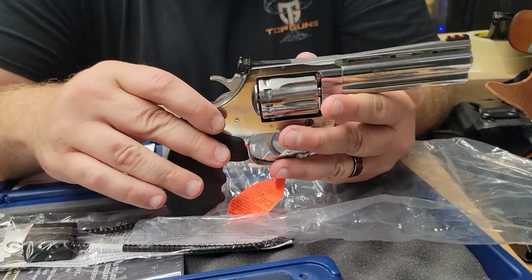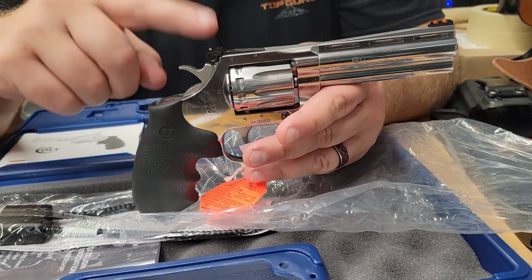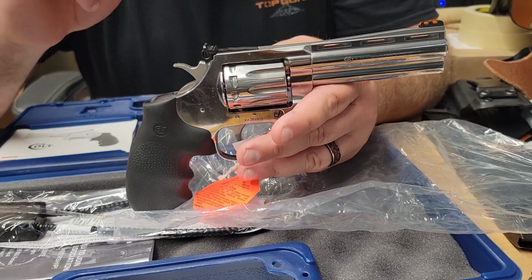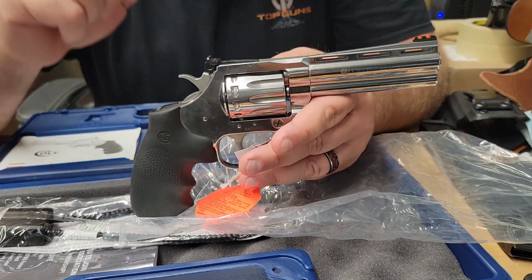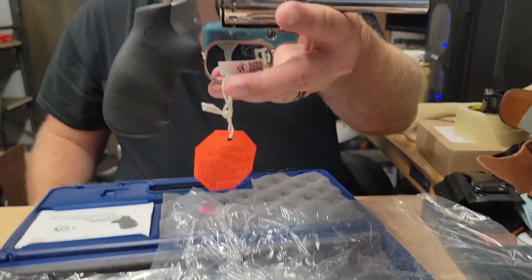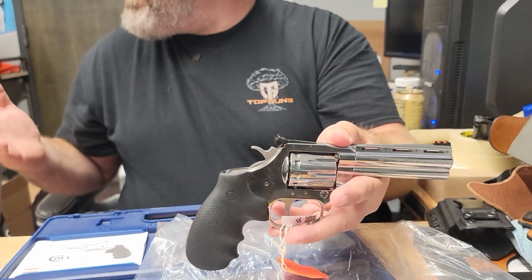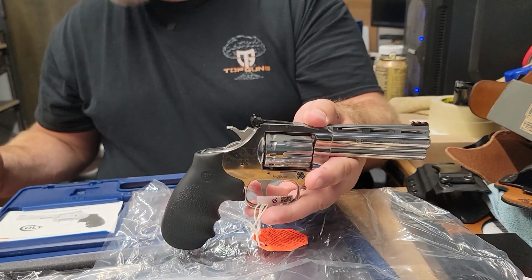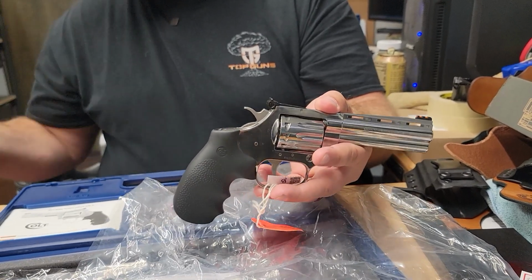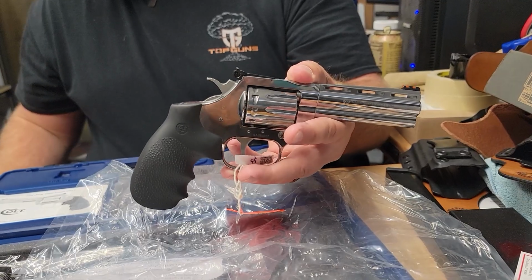So guys, this is the King Cobra 4 1/4. You can leave that down below. We have it in stock right now at topguns.us. Come check it out. It looks like it's going to be a great addition to your Colt collection, especially when they're coming out with all the new stuff constantly. They're doing a great job on keeping up, coming out with new products that people like and enjoy and want to collect, because heck, this name has been around forever and people really like collecting it.